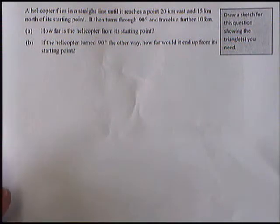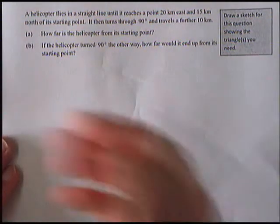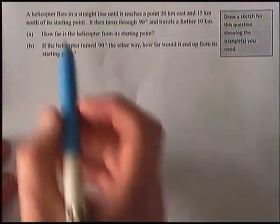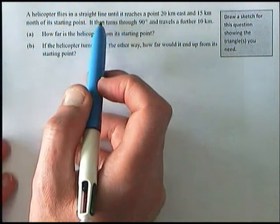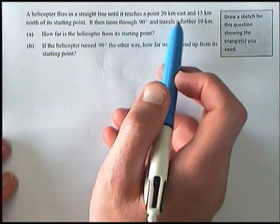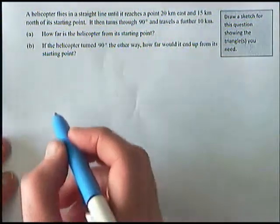This question was the hardest question on the homework paper. If you've got this one right, you've done very, very well indeed. So, it starts off. A helicopter flies in a straight line until it reaches 20 kilometres east and 15 kilometres north of its starting point.